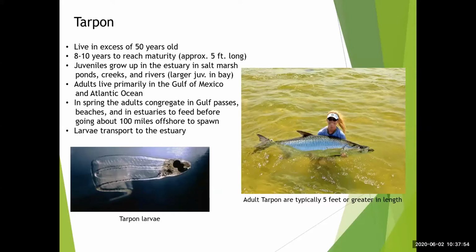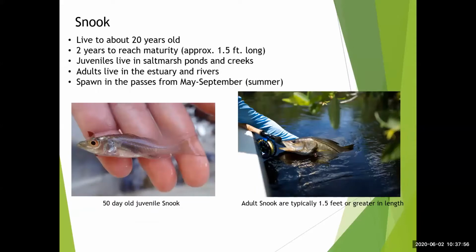Next slide, please. And snook live about 20 years. It only takes them about 2 years to reach maturity, approximately 1.5 feet long. Juveniles also live in salt marsh ponds and creeks. Adults live in the estuaries and the rivers, and they spawn in the passes from May through September. Next slide.